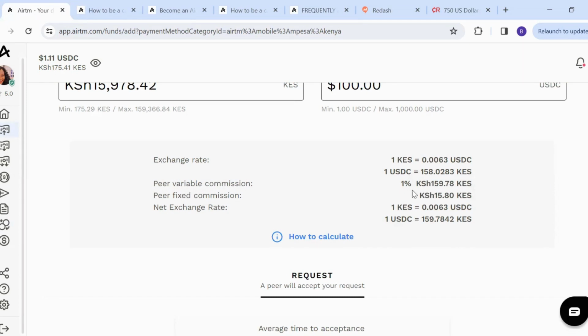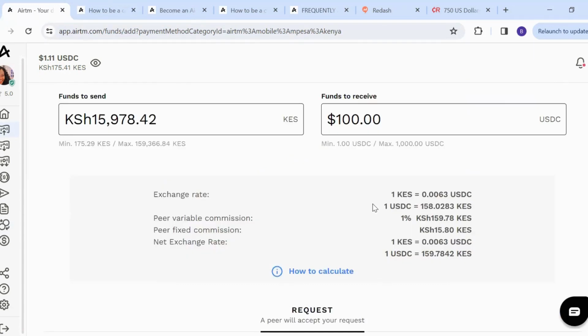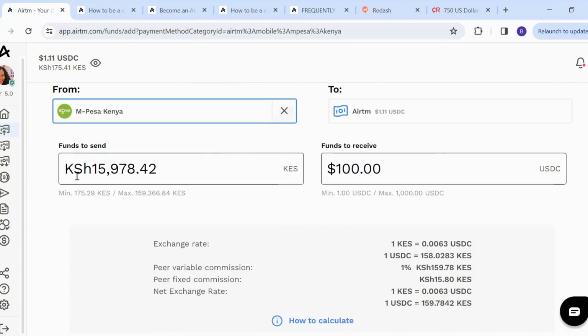So peer variable commission is 1%. This is equivalent to 159 or 160 Kenyan shillings, and then peer fixed commission is 15 shillings, or let me say, it's 16 shillings, and then net exchange rate, and 1 USDC is equivalent to 159 or 160 Kenyan shillings. So you can see for every transaction you make, the peers are getting their commissions, and I'll show you that because I've never added funds, but I've withdrawn. So that is how you add.